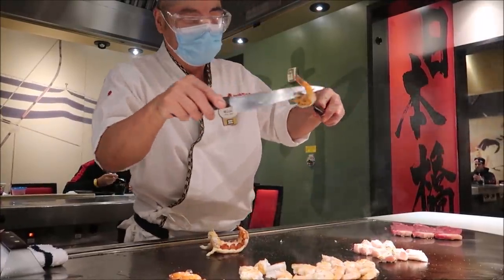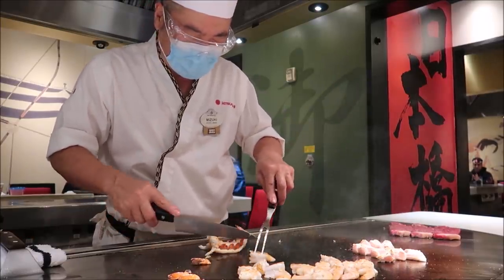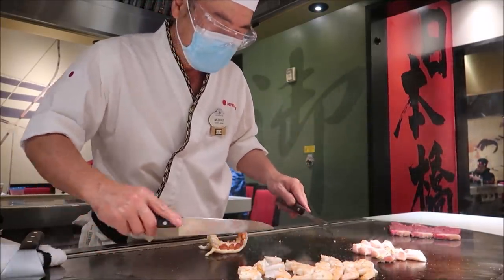But I'm sold now. I can officially say I love calamari. I mean, I love this. This is so delicious. No more Nemo. No more Nemo.